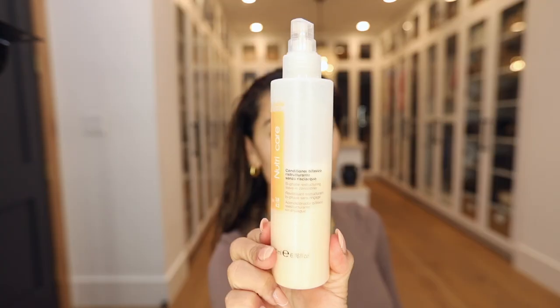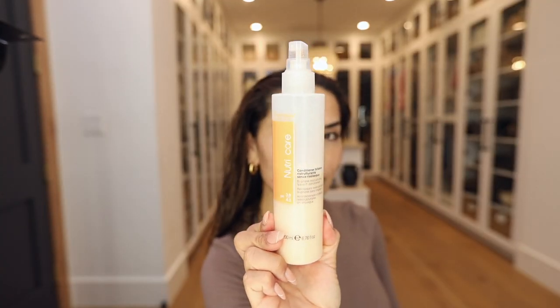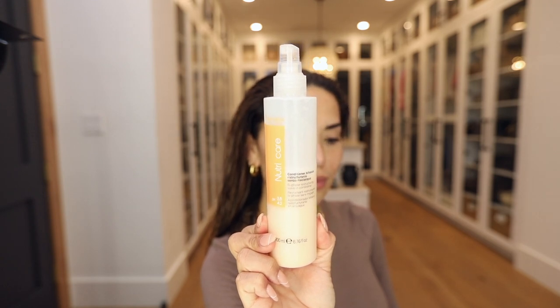But what I do next is go in with the leave-in conditioner. I love leave-in products. I find it to just make the brushing process so much better, makes my hair softer, and who doesn't love a good leave-in conditioner? So the one that I love is from Fanola. This one is the Nutri Care Bi-Phase Reconstructing Leave-In Conditioner. Again, I won't brush out until it's damp, but I like to let this sit in there.